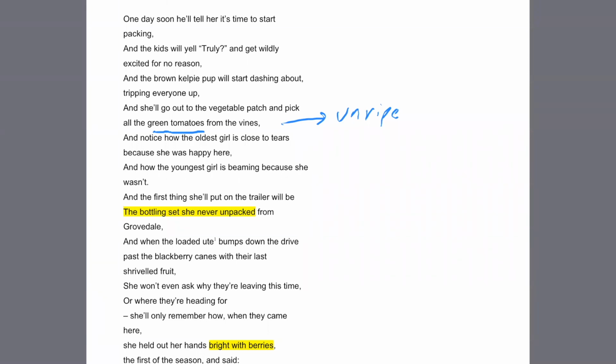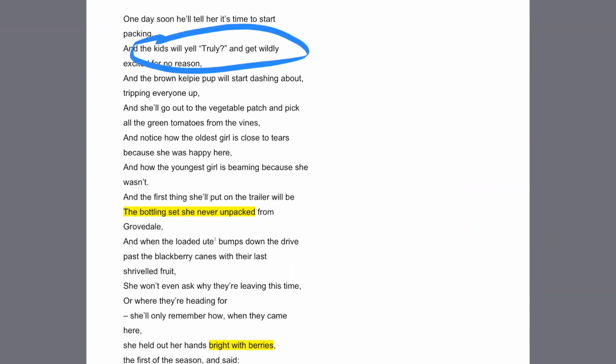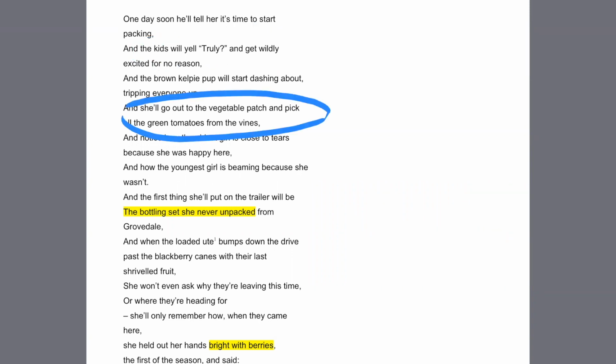Next, notice how the oldest girl is close to tears because she was happy here. A bit sad. So people are reacting in different ways. The younger kids were extremely happy about leaving. The lady, presumably the mum, is neutral. She doesn't really seem to convey any emotion. She doesn't seem to care too much. She just goes off and does her own thing. And then the oldest girl is extremely sad, right?